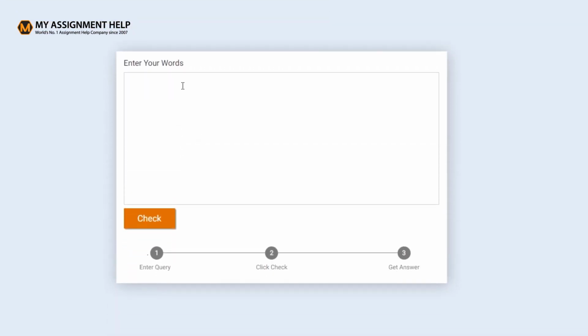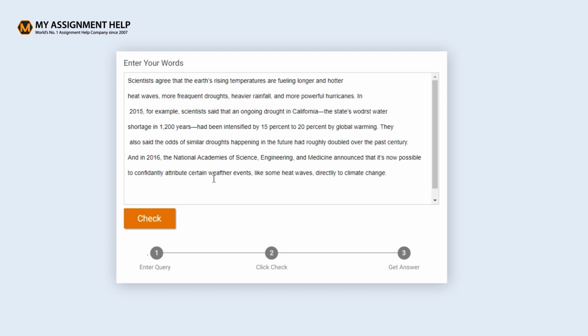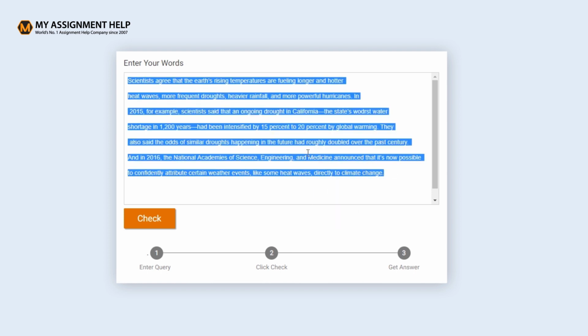Just copy the entire text you want to spell check. Now paste it in the box under the heading "Enter your words." All the words having spelling mistakes would be underlined in red. Right-click those words. The list of suggested correct spellings would open up. You can select the recommended spellings and make your documents flawless. Once done, copy the entire modified text into your documents.